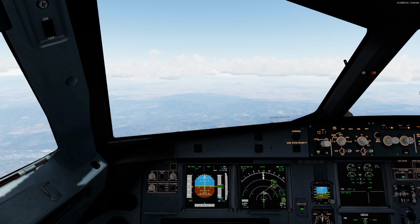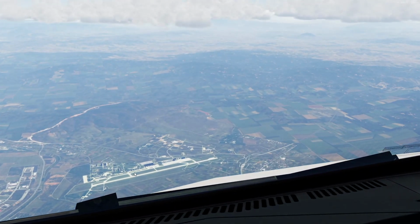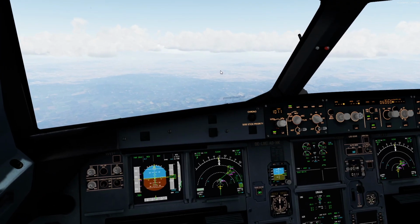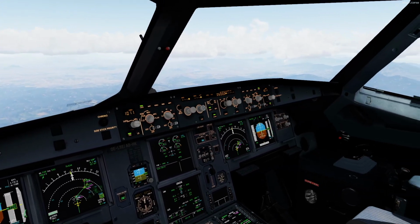So here we are, very close to Skopje. In fact, the airport is just down here. We are almost flying over it in just a second. And so let's jump right into the approach planning, since it is a really interesting approach here into Skopje.